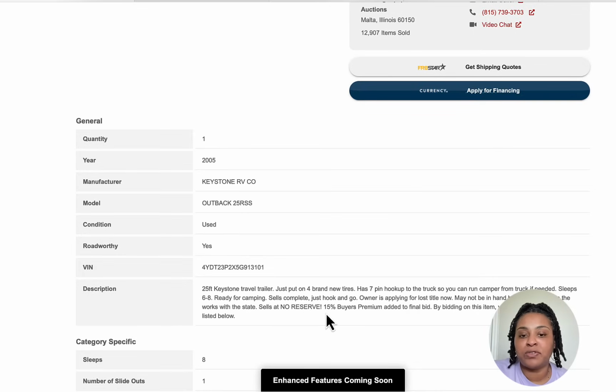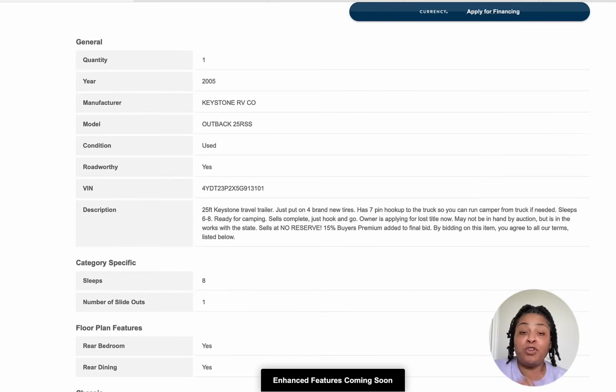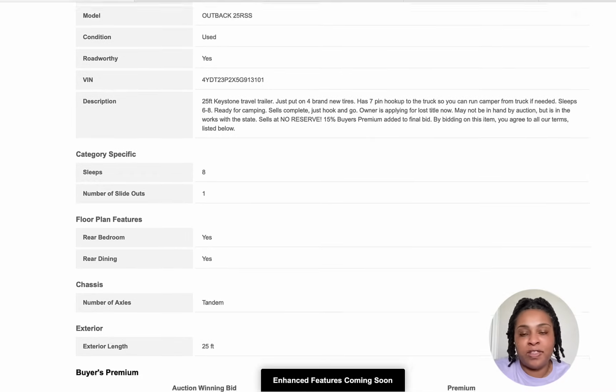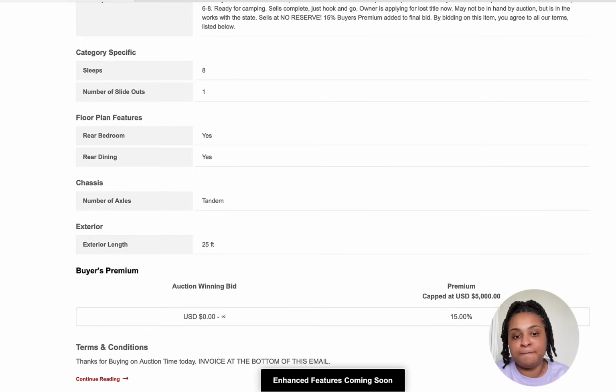There's no reserve. There's a 15% buyer's premium added to the final bid. By bidding on this item, you agree to all the terms listed below. Okay. So if you are bidding on this particular RV, you need to ensure that you are looking at everything, right? You don't want to be caught with your pants down saying, hey, I didn't know that I was supposed to do that, or I didn't know that that fee was associated with this. And it says that it's capped at USD $5,000, 15%.